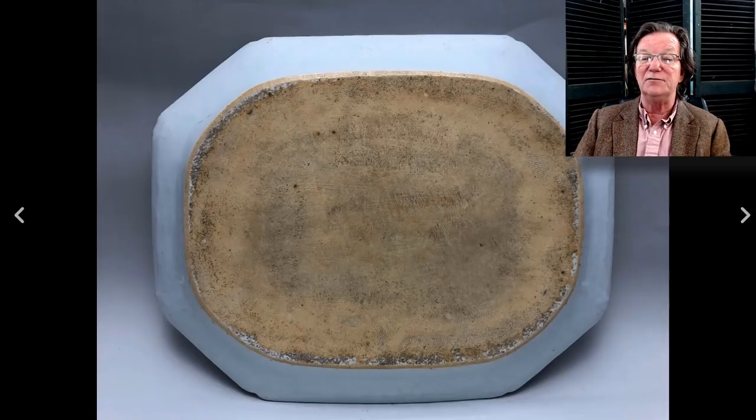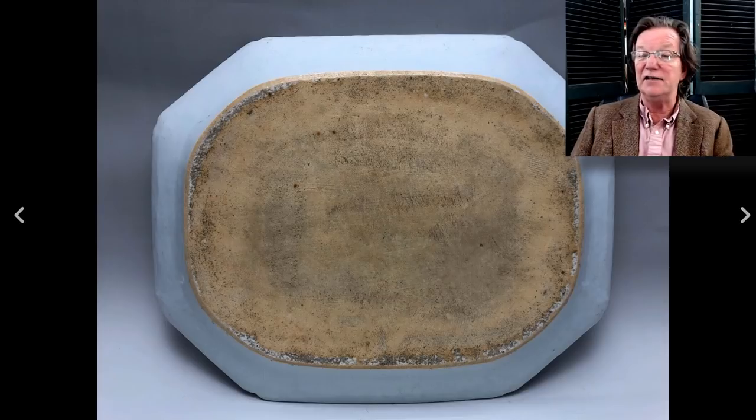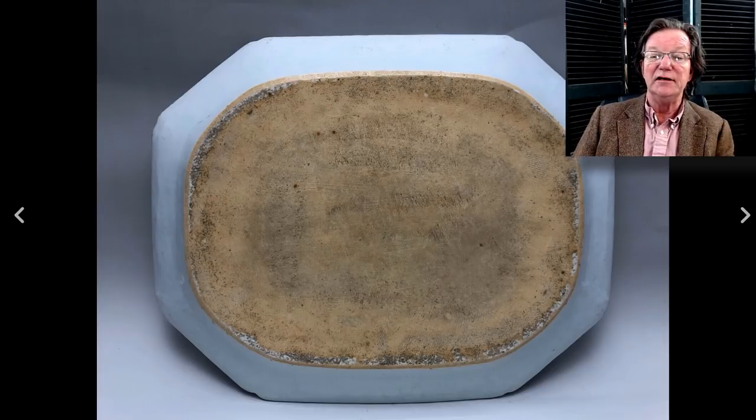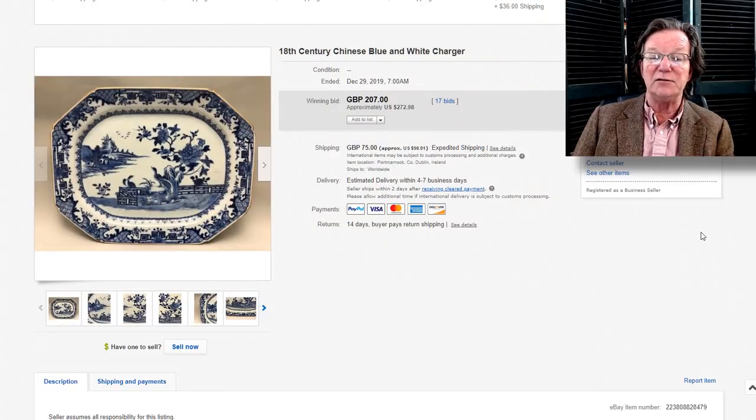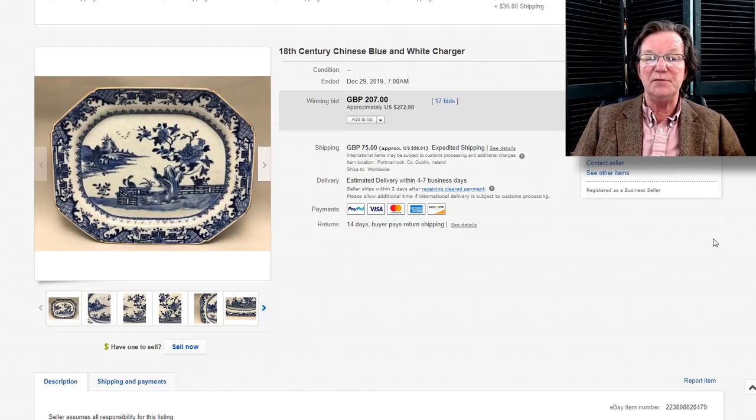Here's the back of it. It's pretty much how they always look. A little bit flat, unglazed, maybe with some kiln grit attached to it, in that nice sort of oatmeal color. And this went pretty reasonably, $272. And again, this is because these were export pieces, and Chinese buyers typically don't chase them. Which I don't understand. I really don't understand it, because the export stuff was absolutely superb.